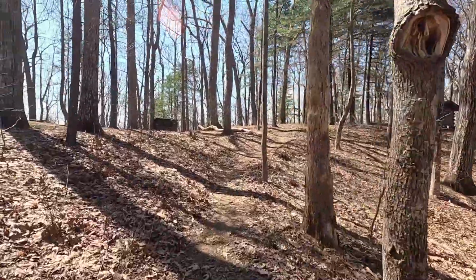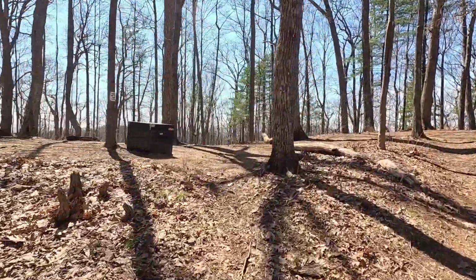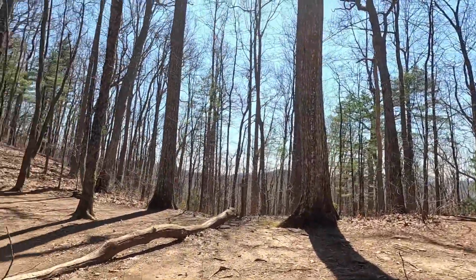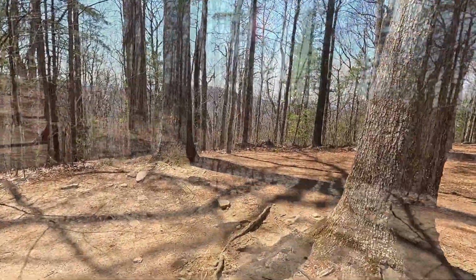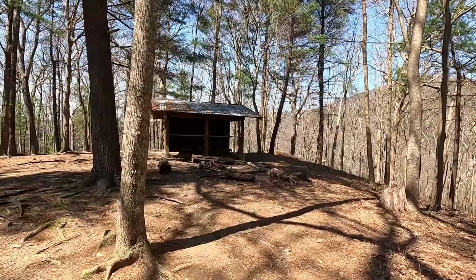Well, here we are at the shelter. There's the bear box they put in, for storage only. Used to have some cables here too, but they may have taken them down in lieu of that box. Right here's where I put my hammock up when I stayed here. And take us a little break. Mosquitoes are trying to come in. There's such a breeze coming over my back here that they just can't get a break, thank goodness.